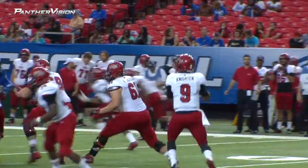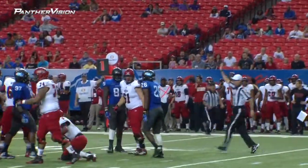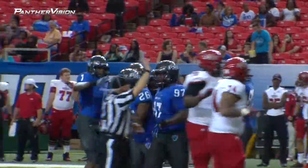Like it's a new position for him. Here's a pass play. And it's not going to be a big one. His big hit coming off the corner there by D'Artez Jacobs.